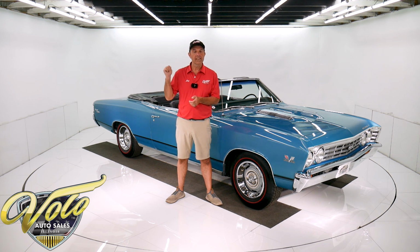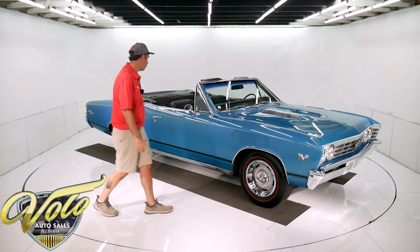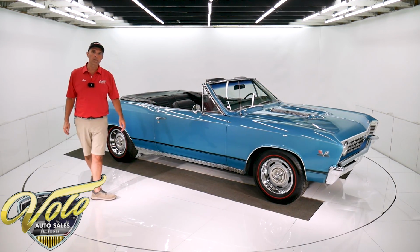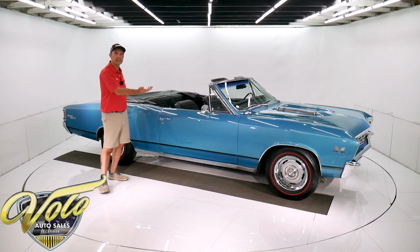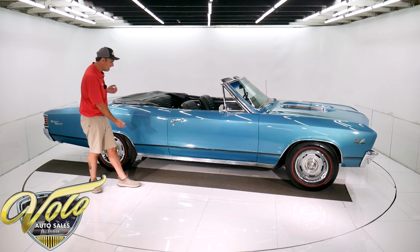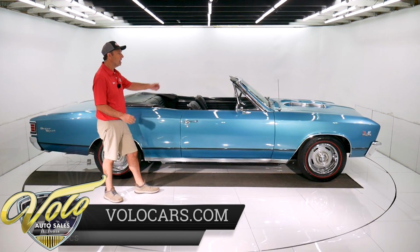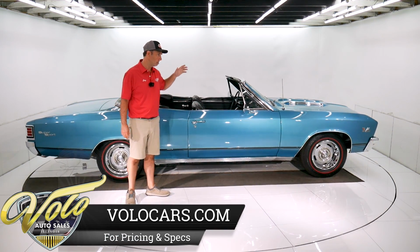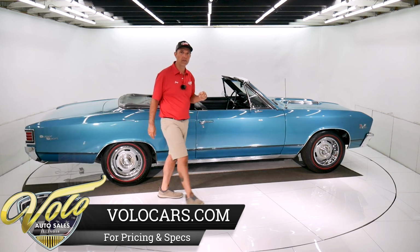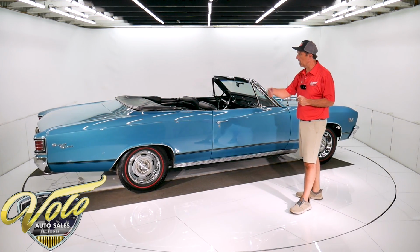But right now, top is down in this beautiful Chevelle. Let's go for a spin. I'm going to call it ground up restored because even the underneath is really nice. It looks like really solid metal. Matter of fact, I just posted pictures of the inner rockers. They're nice and clean, and someone spent the time under there, cleaned and prepped everything, and it's painted with gloss black.